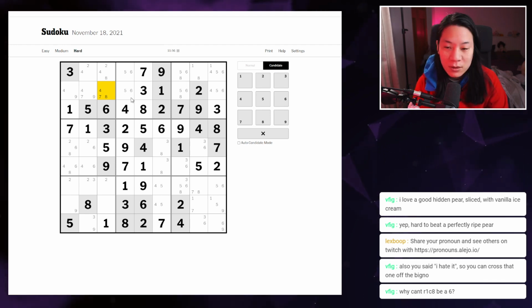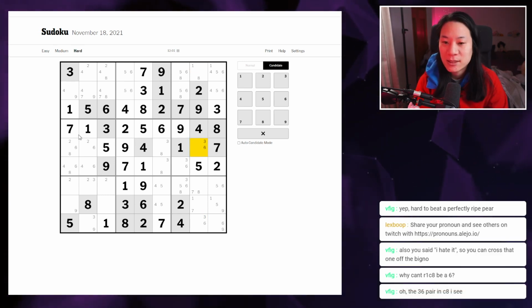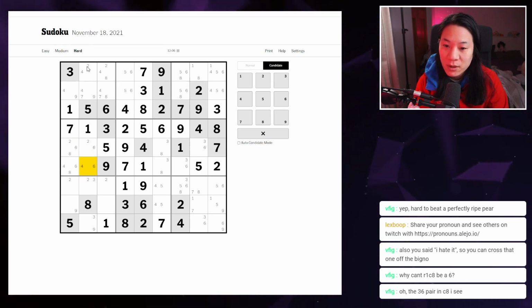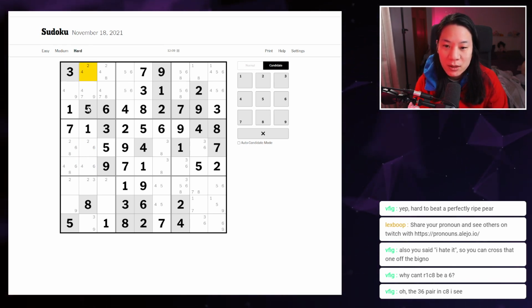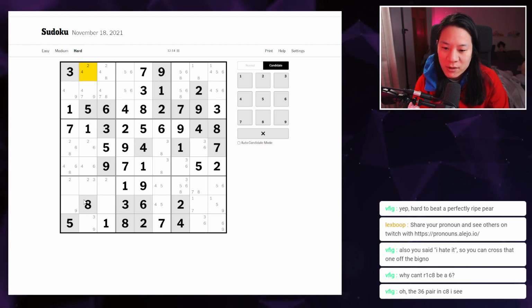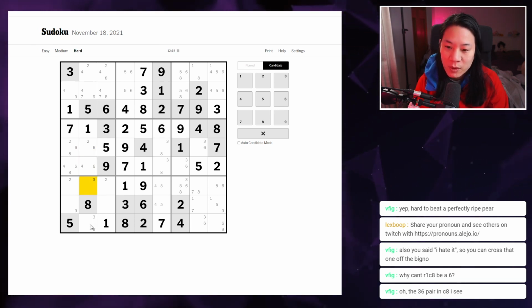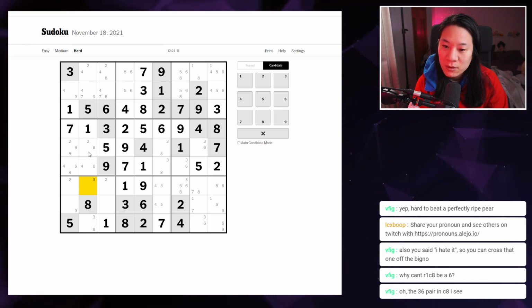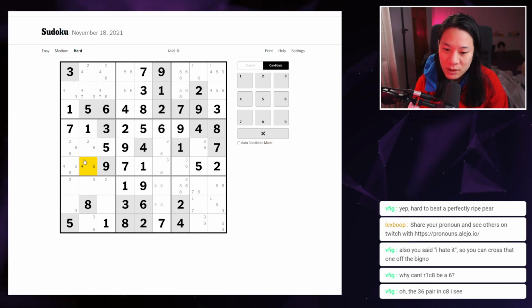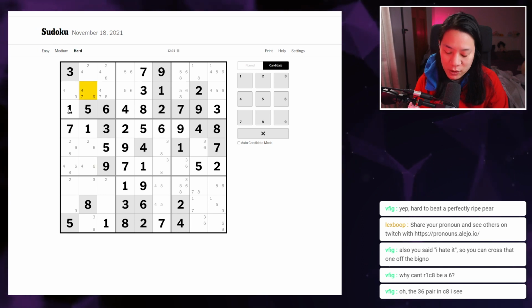Why can't row 1, column 8? Because I've got 3, 6 pair there. So yes. Oh, we've got 2, 4, 6 triple now, haven't we? So let's double check. We're missing 2, 4, 7, 8, 9, and I've got 7, 8, 9. Yep, so that's 2 and 4. This is 2 and 6, so that can't be a 2 anymore. So I've got 2, 4, and 6 as a triple. 2, 4, 6, and 8 in here, and these can't be 8. Okay, so this can't be a 4 either.